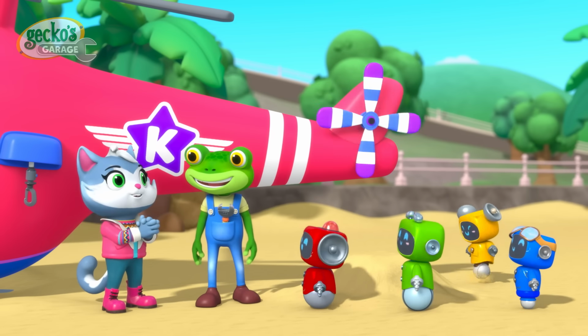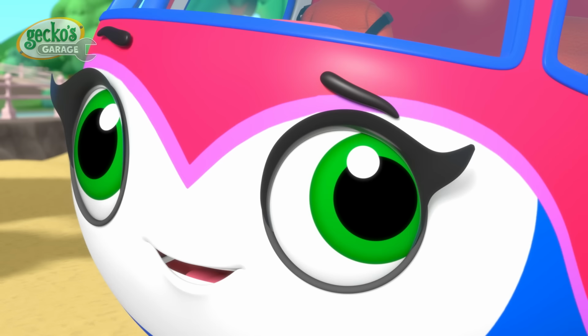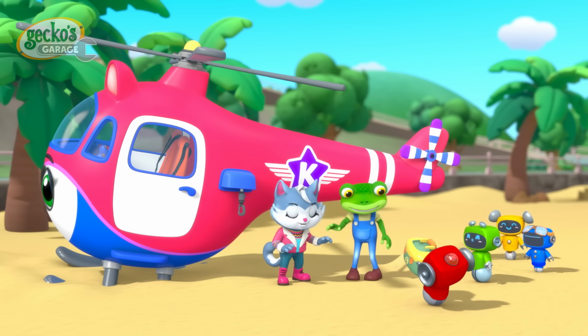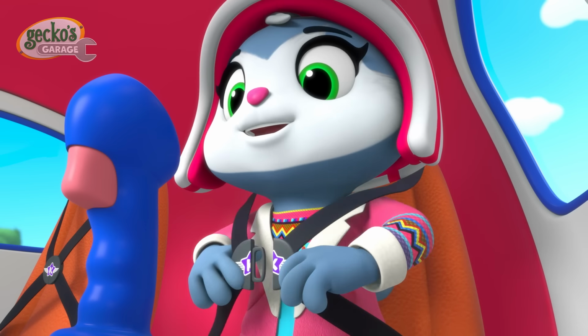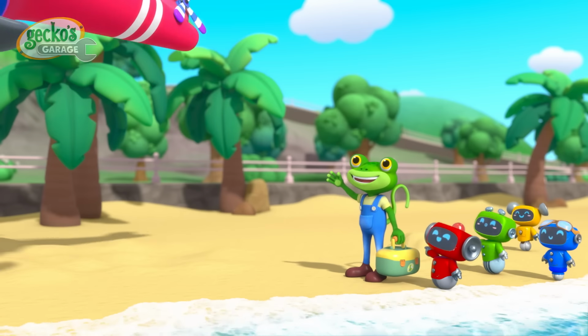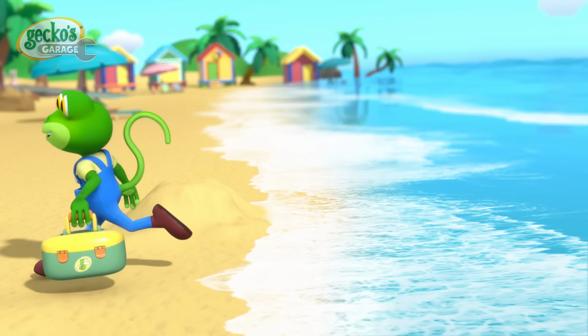Magnifico! Gracias, Gecko. Oh, you're welcome, Cat. We did it! Gotta fly. Quick, now take off before the tide comes in. See you back at the base. Woo! Goodbye, everyone.